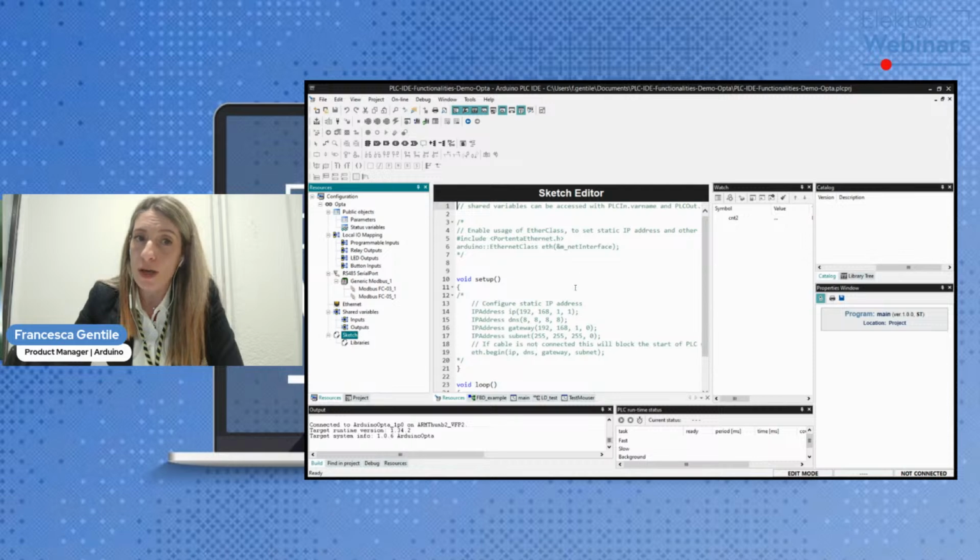On top of this, we also have a part related to the sketch editor that can be used to add, thanks to the shared variables, also a part of the sketch. By default, the program has this section that reminds how to use it by exchanging variables between the PLC and the sketch, and it also allows exchanging information between the sketch and the PLC runtime.